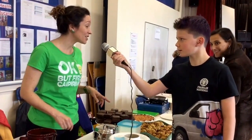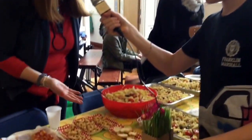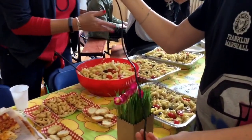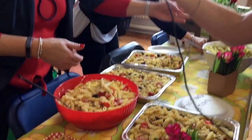What is this chocolate thing? It looks really good. It is delicious. It's pain de mel, which is honey bread, but it's more like a cake than a bread, and it's covered in dark chocolate. It sounds delicious. Thank you. We have typical Italian food, so we have pizza, tarallucci, we have different kinds of pasta with tomatoes and olives, or also with the pesto.